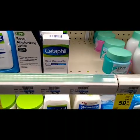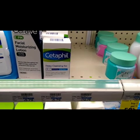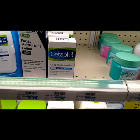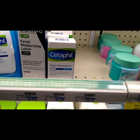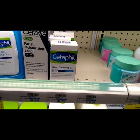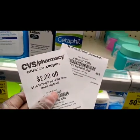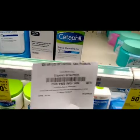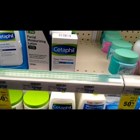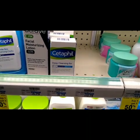All right, the next thing I will be picking up is the Cetaphil Deep Cleansing Bar. I will be getting 2. When I looked online, they were buy one get one 50% off, so hopefully that's the case. I will be getting one at $5.79 and the other one at like $2 or something. I will be using a $2 off $8 body wash bar soap CRT plus this $5 off 2 Cetaphil skin products. If they are buy one get one 50% off, I will only be paying $1.98 for both.